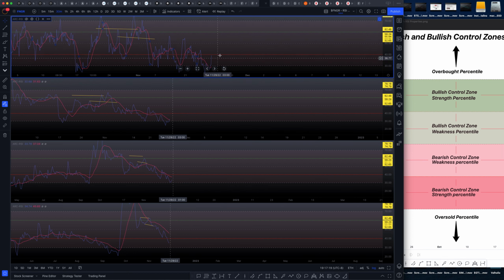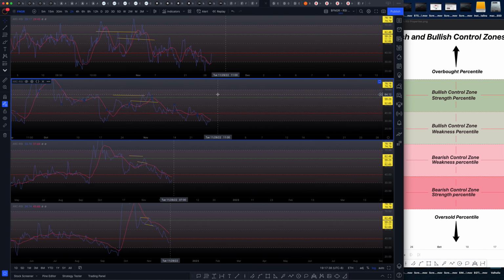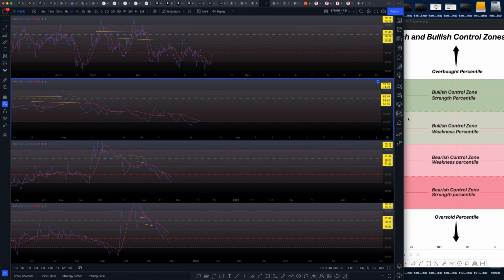The 30-minute immediate short-term time frame is now in the shallow areas of the bear strength percentile, which is very likely to gravitate into bear weakness. This is an aggressive upside suggestion from the immediate short term, so we can see upside almost right away. Now the hourly is also suggesting some upside.